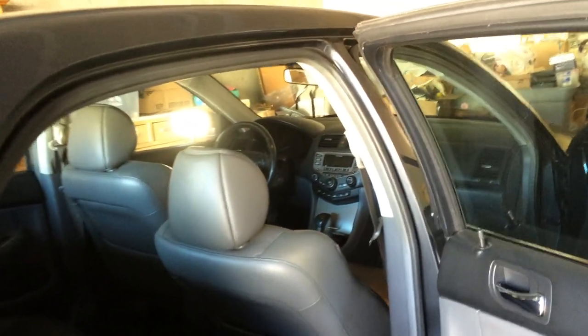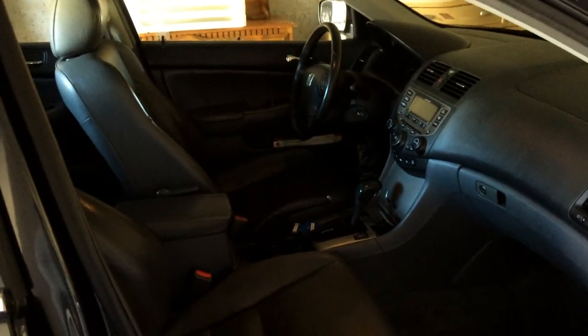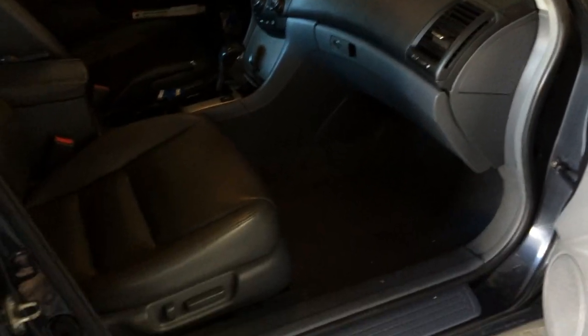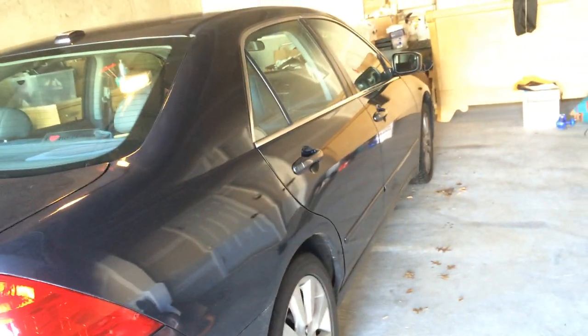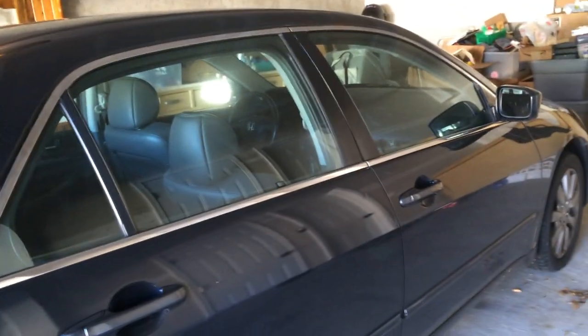So that's that. It's a little chilly out today, so I won't be washing the car by hand. What I'm gonna do is go to the car wash and have them vacuum the car and wash the car for me, and then I will just follow that up with my clean. So when I get back, I'll show you how I clean the interior. All right, see you in a bit.